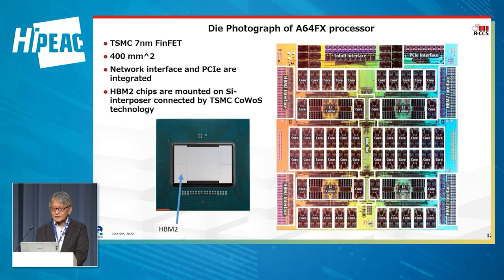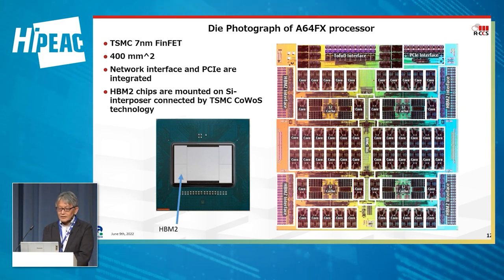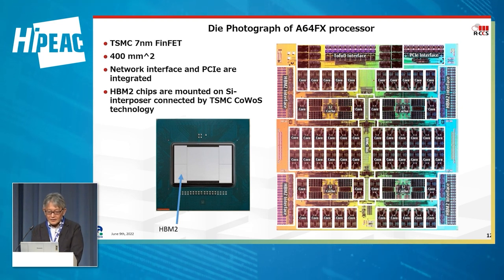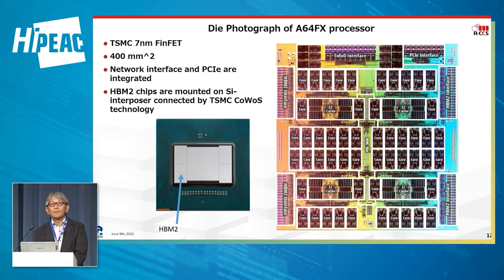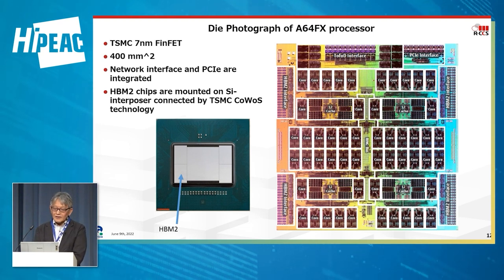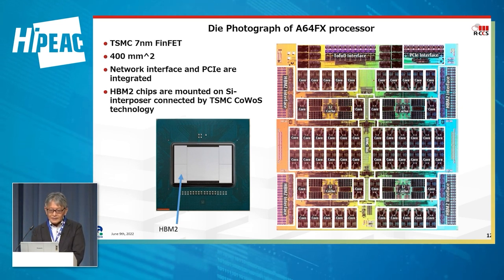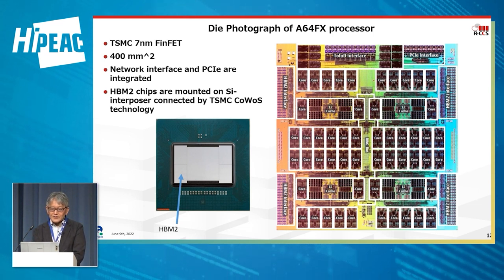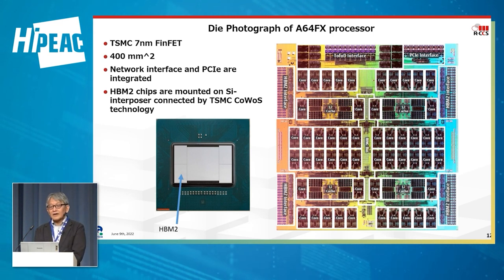So this is the cores, and this is the PCI Express interface and the interconnect. And then we adopted HBM memory. The HBM memory, the high speed memory, is on chip, connected through a silicon interposer. So the chip package includes everything: memory, cores, the I/O interface, and the interconnect.